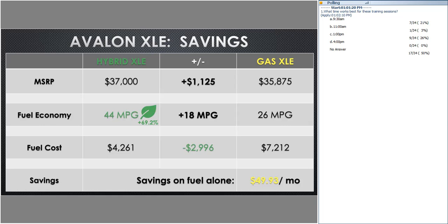If you just did a quick calculation, if a customer buys a car, they finance it for 5 years. So 5 years they're driving this car, let's say it's 15,000 miles a year they drive. Based on the average price of gas, they're going to spend about $4,261 in gas versus $7,212 in the gas model. So about a $3,000 savings. If you divided that $3,000 by your 60 payments, that's almost $50 a month they're saving in fuel alone, right? So substantial savings, $3,000 in savings. You're paying a little over $1,000 more for the car, and don't forget this vehicle also has 0% or $2,500 customer cash also. So it really makes it a little bit more appealing.